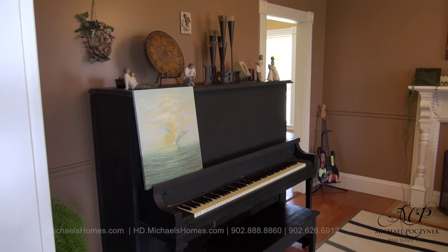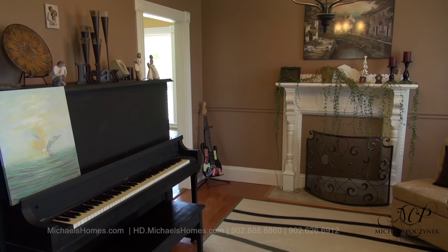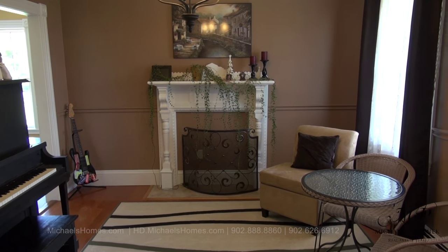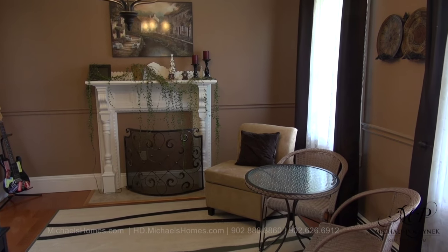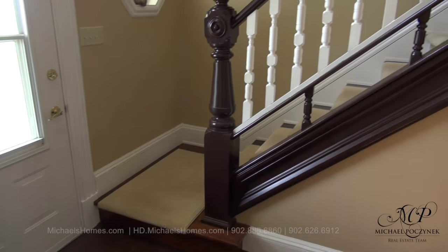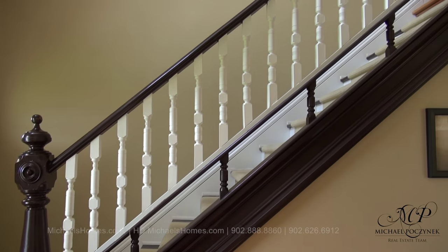This is a traditional dining room, which is currently being used as the piano or music room, as you can see from the piano and guitar. It's a bit of a sitting room. It's very comfortable and has two large windows facing out the front of the house. That would be the front door, and next we're gonna go up these stairs in the main house.